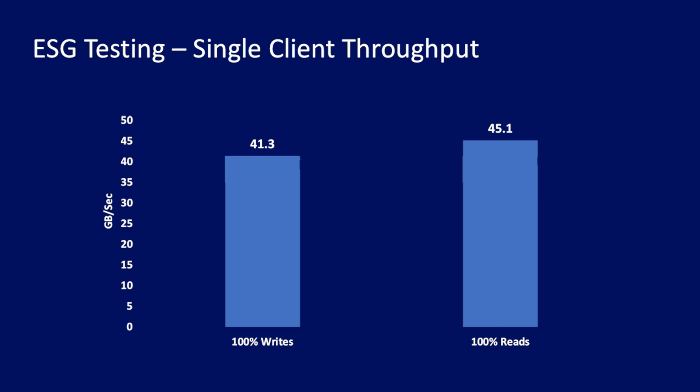Next, we examined single-client multi-threaded read and write performance. The workloads were generated with the FIO benchmark on a single workstation connected with multiple 100 gigabit per second Ethernet connections. The Stellus Data Platform was able to sustain impressive throughput, 45 gigabytes per second for reads and 41.3 gigabytes per second for writes. Not only are read and write performance nearly equal, which is not the case for most file storage systems, but both read and write performance in this test exceeded Stellus's performance guidelines of 40 gigabytes per second for this config. And response times across all the tests never exceeded 500 microseconds.